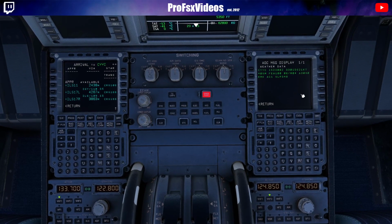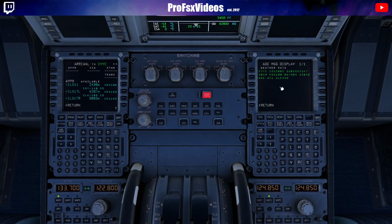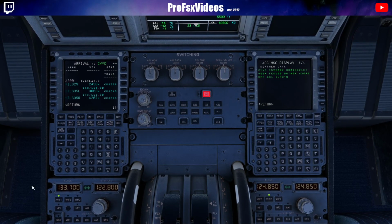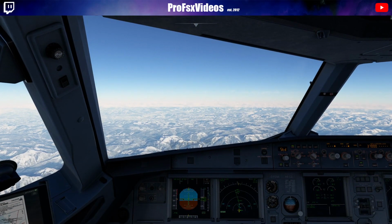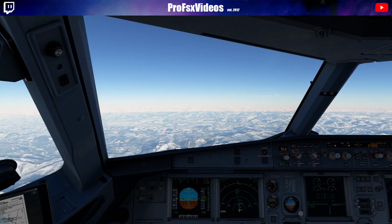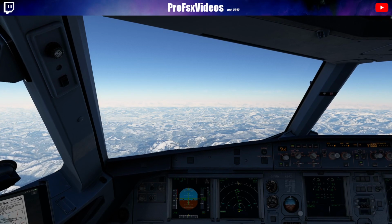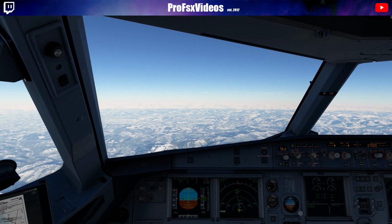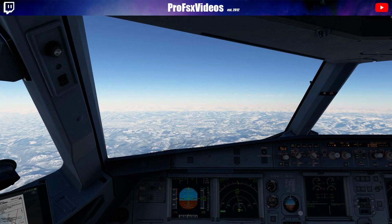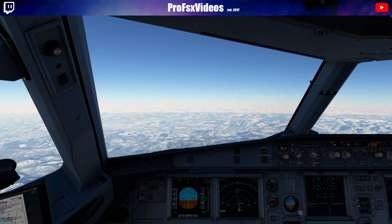Gusting 21, visibility 40. Few at 10,000. Temperature 6, dew point minus 4. Altimeter 3040. So based on this info, looks like we'll take ILS 35 left. Let me look at what is happening in the real world. Hard to tell, but it looks like 35 left is the arrival runway.